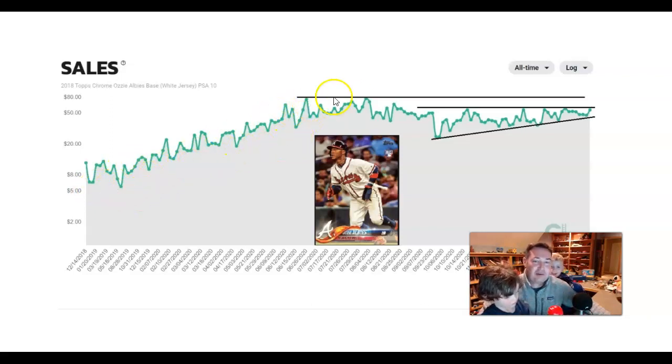Oh, Aussie Albee is a nice uptrend, sideways area. Now you're seeing prices compress a little bit. We'll try and wrap this up here. Prices compress and should look for a breakout to these previous highs, around was it $80 or something like that.